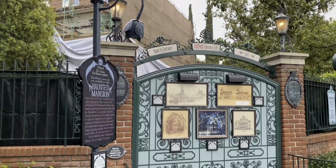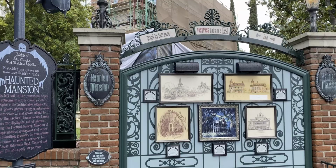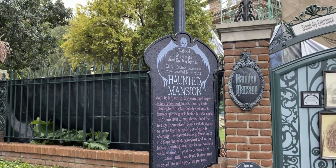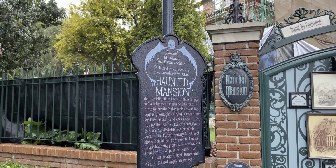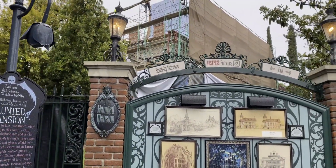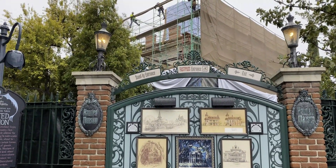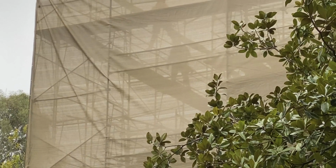Over here, you can see they do have some attraction concept art. And this sign, which is a replica of the original sign, which was up on Haunted Mansion for 7 years before it opened. That's right, they built the shell of this attraction and didn't open it for 7 years, which is actually crazy. So you think Rise of the Resistance was bad, that it took just a couple months. No, this was 7 whole years. This is crazy.